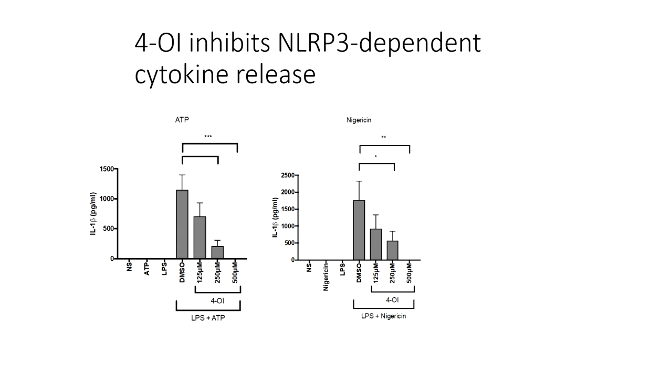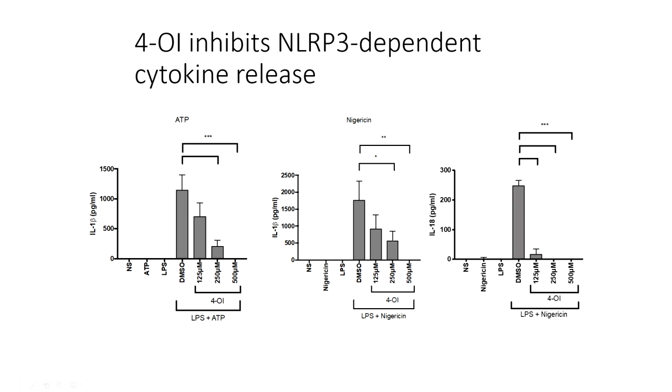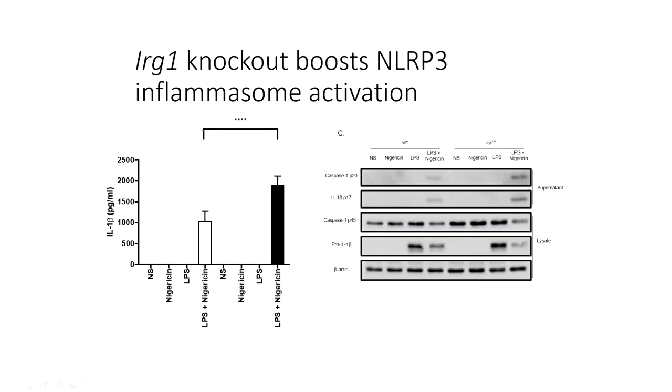Itaconate blocks 2 different stimuli. It blocks IL-18. Look at that. There's the LPS-treated sample blocked with itaconate. Very nice. We took IRG1 knockouts that can't make itaconate, put LPS on them, and we got a boost in IL-1. That was more evidence then. See that boost in the knockout versus the wild type?